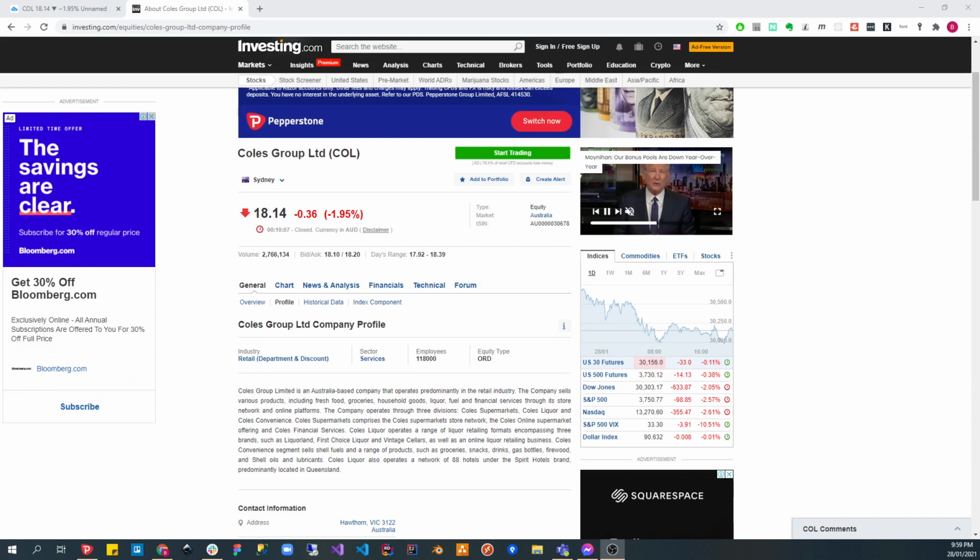It used to be owned by Wesfarmers, but now they have split into two, so they have their own shares. Employees of Coles would get Wesfarmers shares, and I believe after they split up, they also get Coles shares, so I think they get two. Otherwise, they just get converted over to Coles shares.